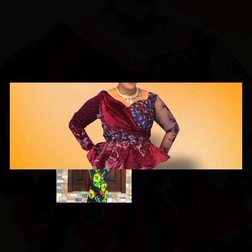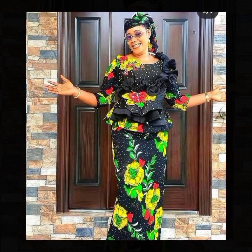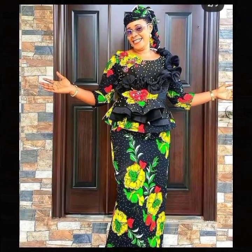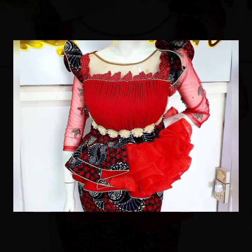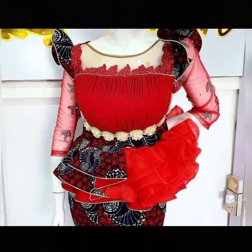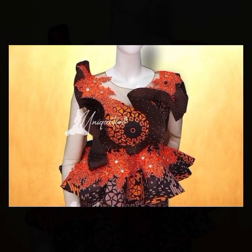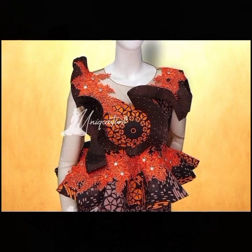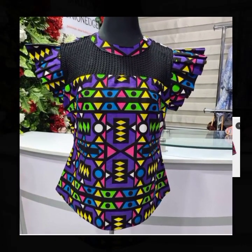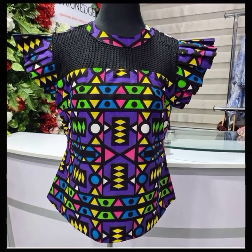Peplum top styles are fashionable, they are super stylish, they are exquisite designs that you can rock virtually everywhere. You can rock your peplum top styles to your place of work, to wedding parties, to any beautiful occasion. You can even rock them as casuals. You can decide to rock your peplum top styles on your pair of jeans, on pant trousers, on skirts, or on your latex leggings.